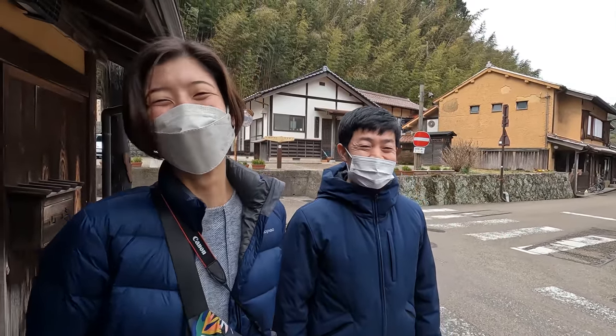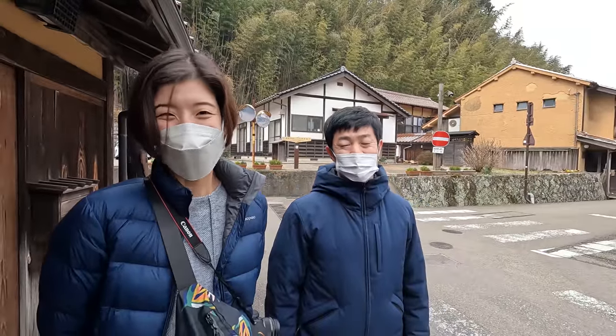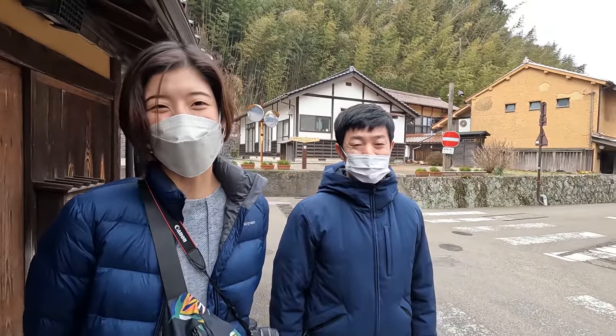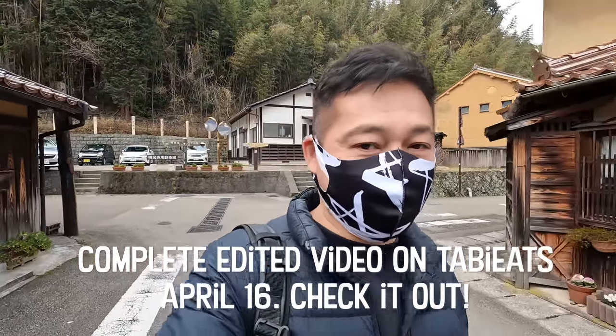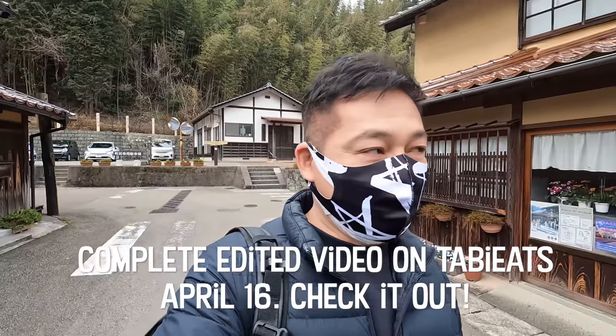Yeah. Anyway, really looking forward to the tour today. Me too. Yeah, me too. Alright, so let's go. This way? Yeah. Okay. Wow. This is so exciting, guys. Iwami Ginzan is a World Heritage Site. And I can't believe it. I think it's the first time I've been to like a whole town that's a World Heritage Site, you know?